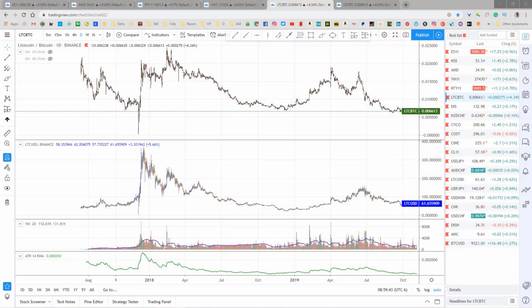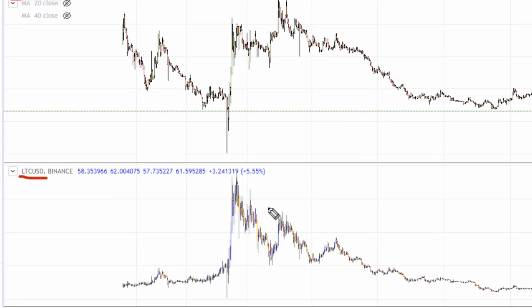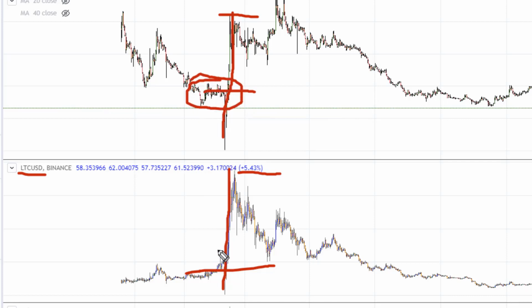smoother move. To demonstrate what I'm saying, I plotted the LTC USD down here. That's the Litecoin against the US dollar. And I plotted the Litecoin Bitcoin, LTC BTC, up here at the top. You can see the height of this big move back here in late 2017 in Litecoin Bitcoin increased the value of this by a factor of just a bit over 5. The same move on LTC BTC was about a factor of 2.6. Just so you can make similar comparisons, I've measured from approximately the middle of the consolidations just ahead of the move right here to the top of the spike.